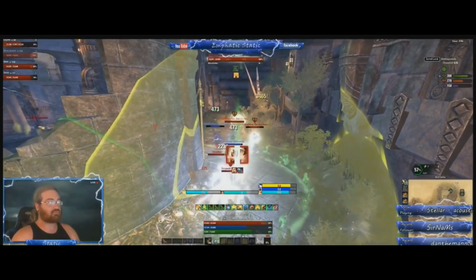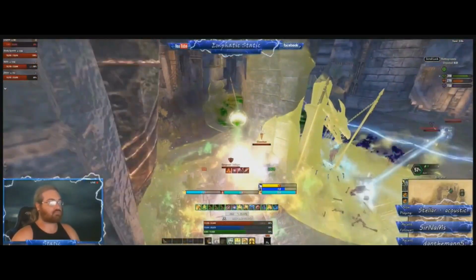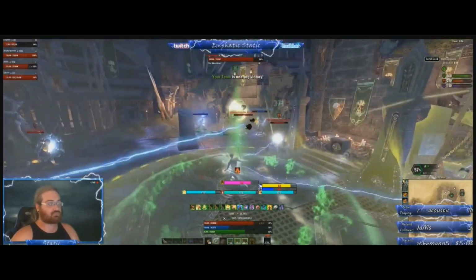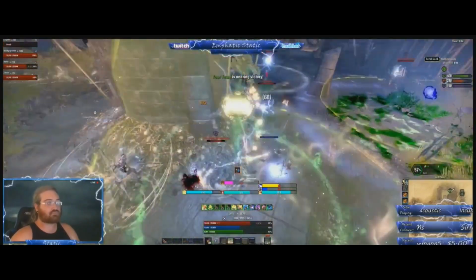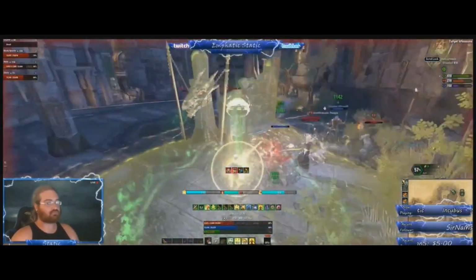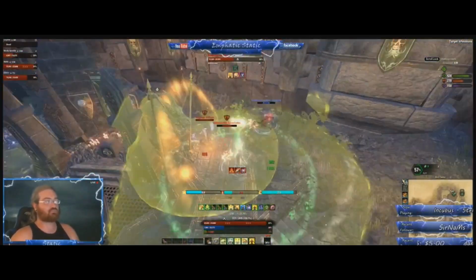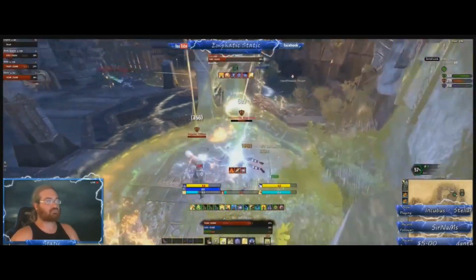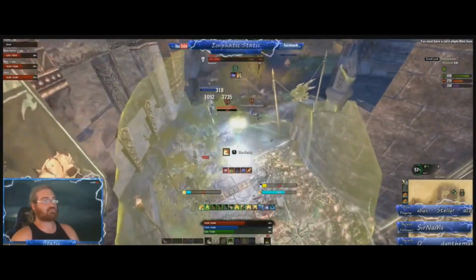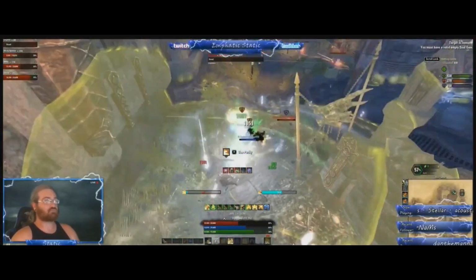Why not? So I get my major sorcery up, throw down an ultimate there, and I start taking a lot of pressure here, so I got to back off. I got to kite around. They take out my buddy there, get hit with another draining shot, but I'm just purging. I'm just rotating between purge, race against time. Here I go offensive. I take out one, I take out the other one, and take out the third one.